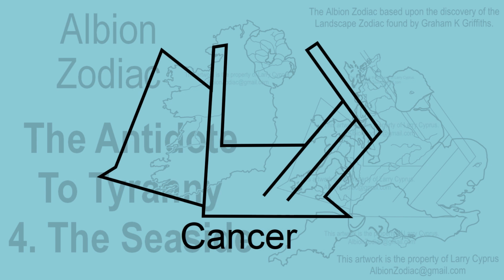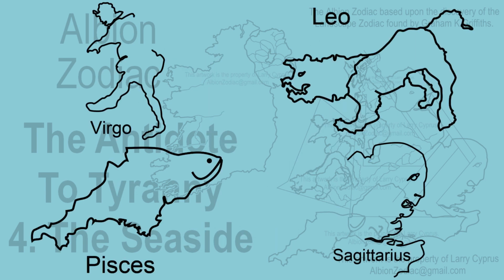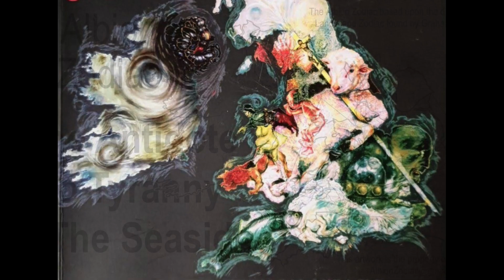Graham had originally found Mary Kane's book about Catherine Maltwood's discovery of the Glastonbury landscape zodiac and recognised Virgo, Leo, Pisces and Sagittarius as the giants in the landscape of England that he had seen as a child some 30 years earlier. He spent the next 10 years looking for and identifying the other 8 symbols of the zodiac.